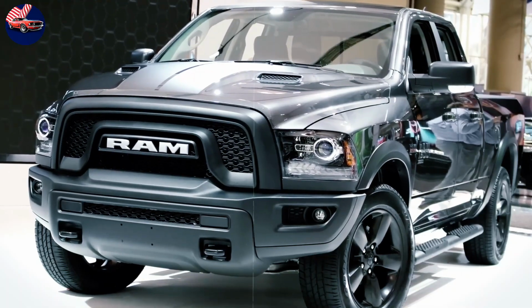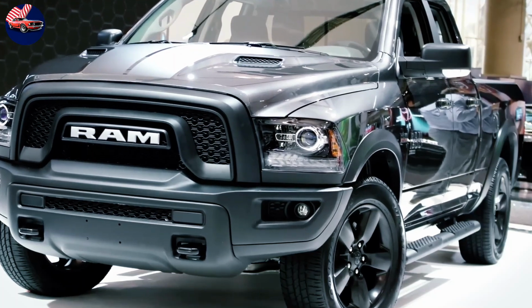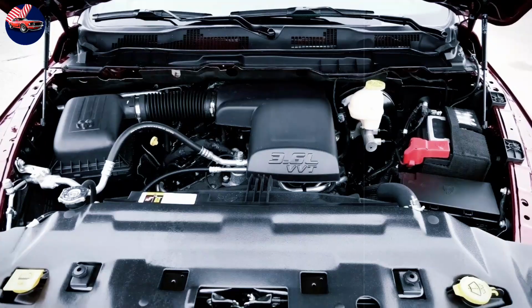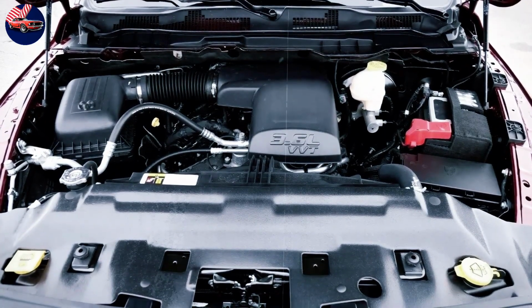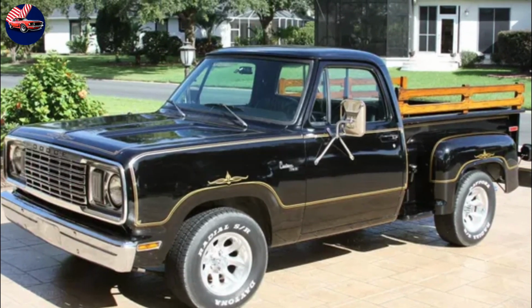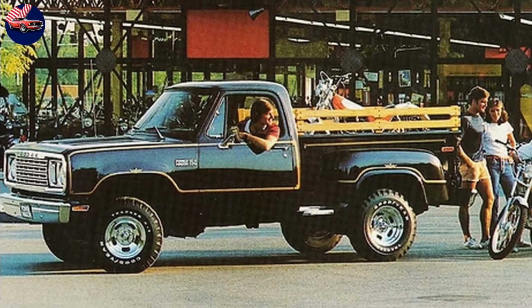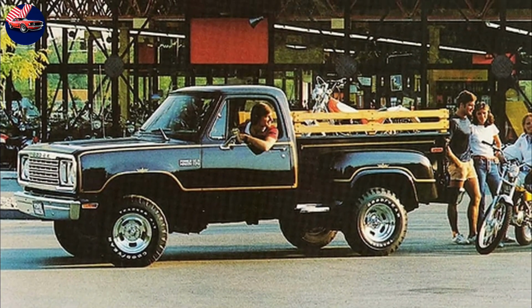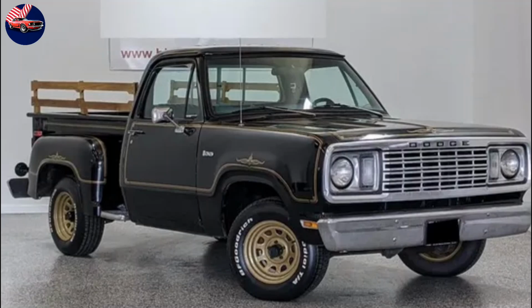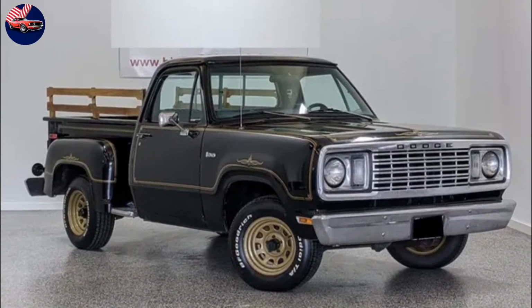The Warlock was later revived in 2019 under the Ram brand, retaining its classic styling but with modern V6 and V8 engine options for improved performance. This blend of style and nostalgia makes the Warlock a standout collectible, beloved for capturing the adventurous spirit of 70s truck culture. Today, it's celebrated for its bold aesthetic, powerful engine options, and lasting cultural impact.